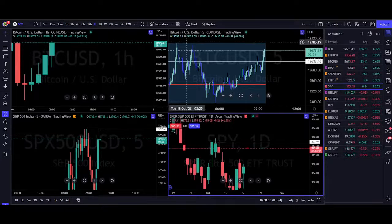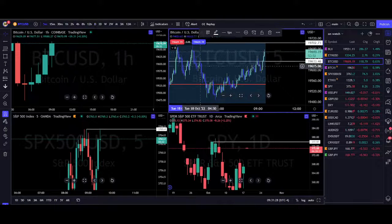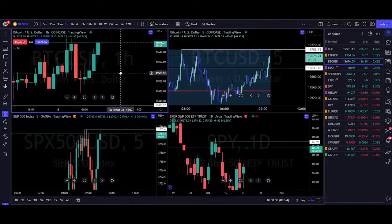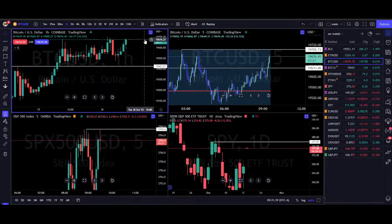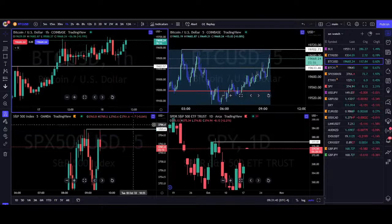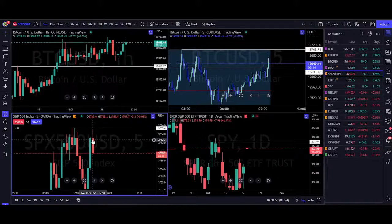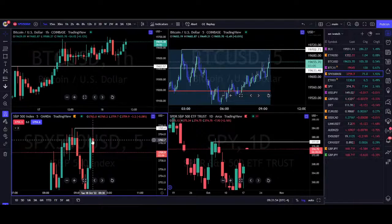Bitcoin's making a run above the daily high, or trying to right now. We'll see how it reacts when it gets up there. Bitcoin is also above hourly resistance, so that just means the supply zone on the hourly is no bueno. There was a nice little spike up, but you can see it still didn't liquidate the high, as the high is 377.65.40. This is 377.65.20.